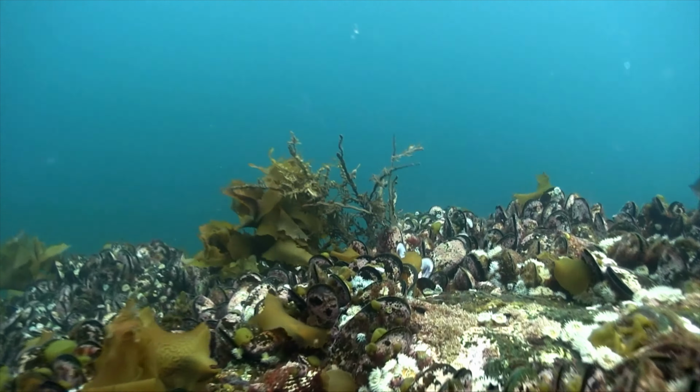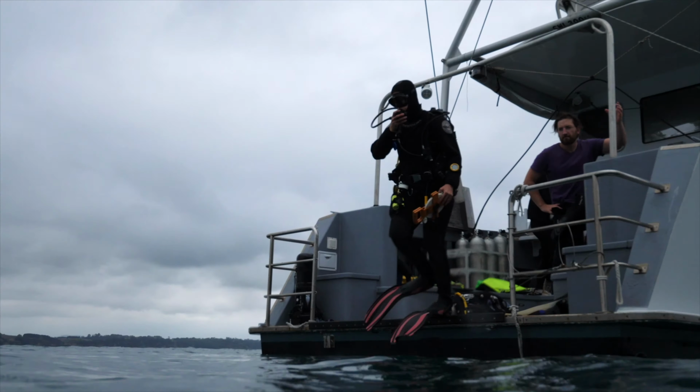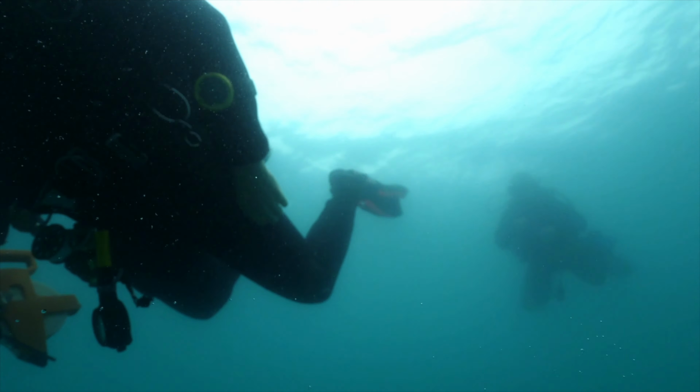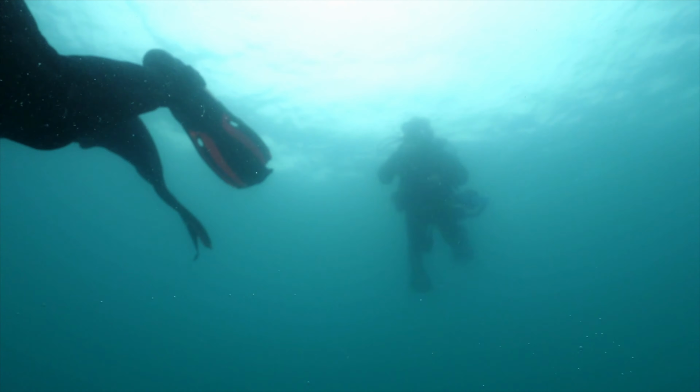Well, a lot of people don't even know mussels filter the water. So even for divers and people swimming, the clarity of the water is going to be a lot better as well. So it's crazy, that little mussel, all the things it can do. So yeah, it's pretty neat to see that.